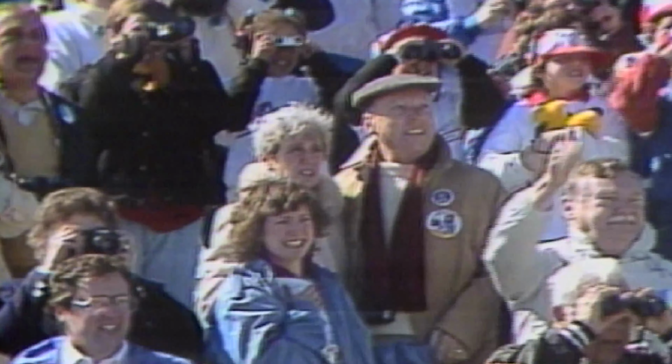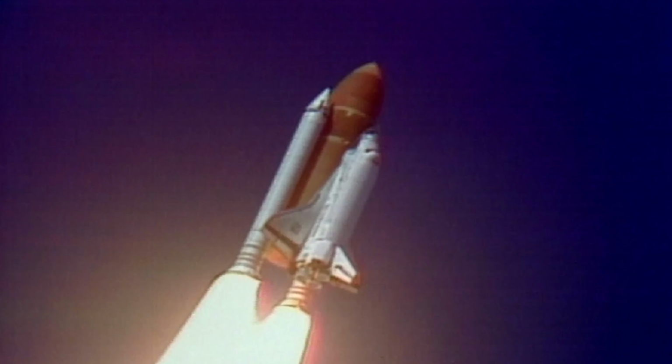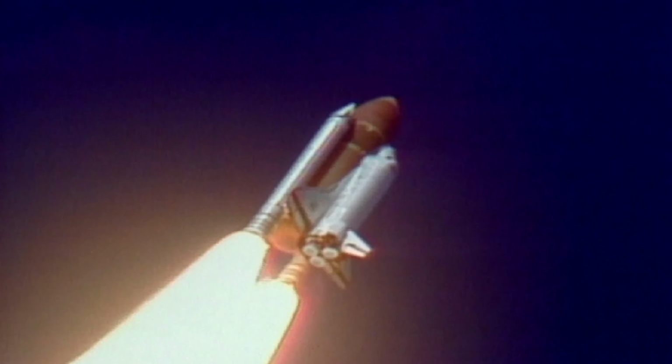Krista McAuliffe's parents were at the Kennedy Space Center to watch the launch. As Challenger climbed toward orbit, a rubber O-ring designed to provide a seal between the lower segments of the solid fuel booster began leaking flame.